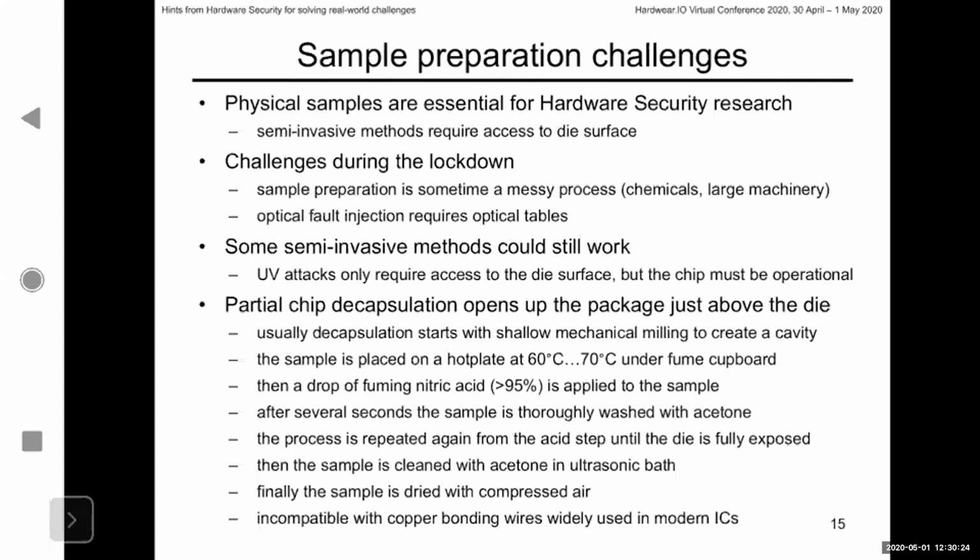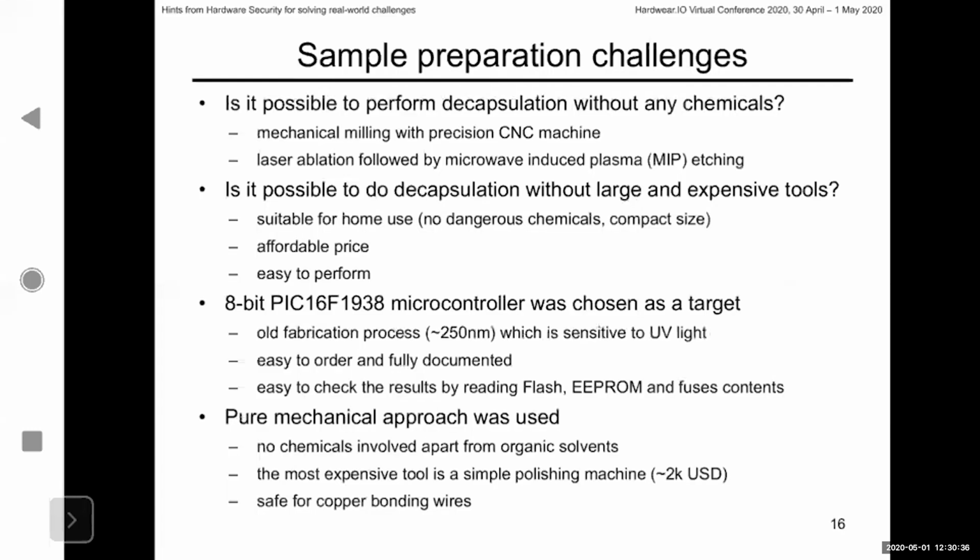Unfortunately, this process is not compatible with chips that use copper bonding wires, because copper will react with nitric acid and you lose all the bonding wires. So obviously, if you want to replicate this process without any chemicals, then you still have some options.